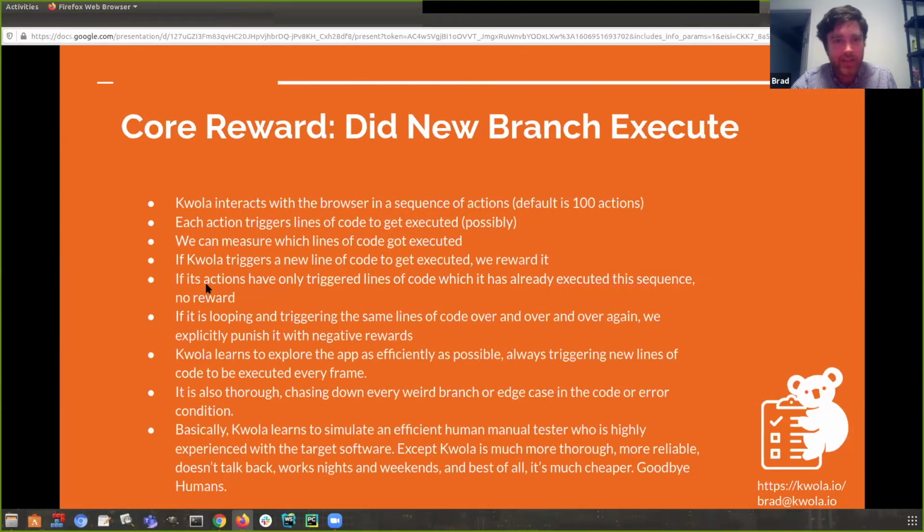So you will ask what is Kwola's reward, and Kwola's reward is triggering code. Going back to the point earlier in the sequence where I talked about how we measure what lines of code get executed in response to the actions we perform. If I click this button, these lines of code get executed. If I hit this checkbox and click the button, it's mostly the same lines of code, but a couple of them are different, because we went down some other if branch. All Kwola wants to do is trigger all lines of code exactly once.